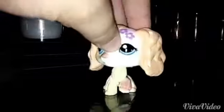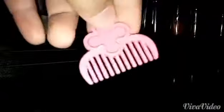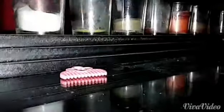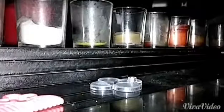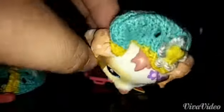Okay, here I go. It comes with this hair comb from the Blythe doll. It comes with a stand, but I don't know where the end piece is to the stand, so yeah. It comes with this little thing. And then it comes with this hat, which goes on the Cocker Spaniel. And it goes on like this. So yeah, it's sort of messed up how it's on there, so yeah.